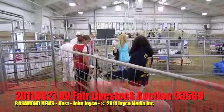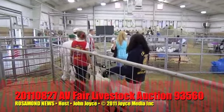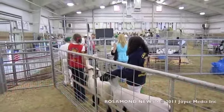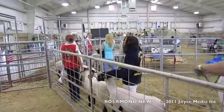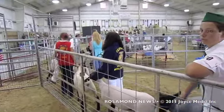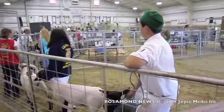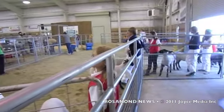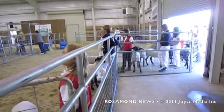This is the Antelope Valley Fair auction. And we're in the barn, and the auction is going on up front. And here are all the kids lined up, waiting to have their animals purchased after many, many months of hard work. I'm with Quartz Hill Grange.